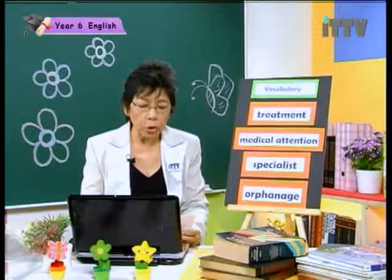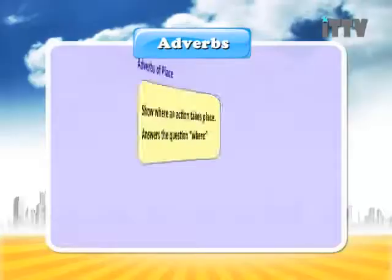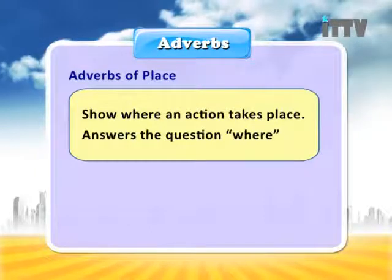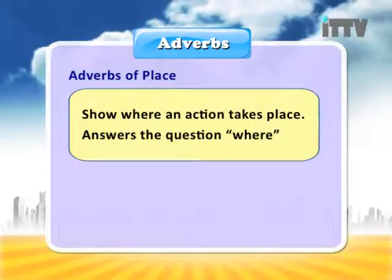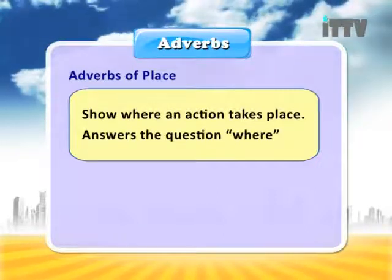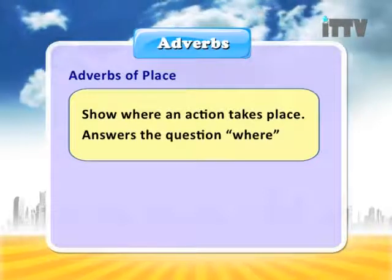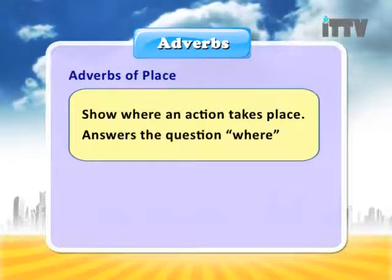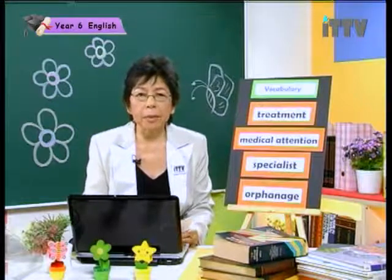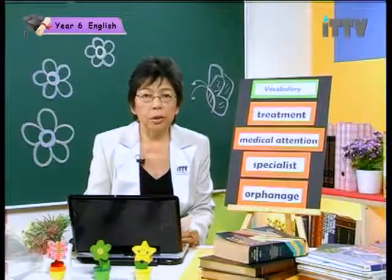Now we move on to the next type of adverb. And it is adverbs of place. Now what are adverbs of place? Adverbs of place show where an action takes place. It also answers the question where. Let's take a look at some examples of sentences where the adverbs of place are used.